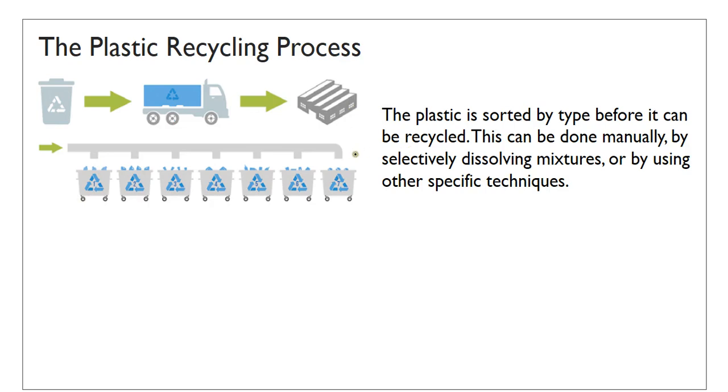You sometimes have to sort it manually. If we're a little bit better, we can use some other technology, like dissolving the mixture. I'm not entirely sure how this works, I just saw it somewhere. Or you can use other specific techniques like infrared spectroscopy, but I'm not going to go into the details. So this is already expensive, time-consuming, tedious, probably not very effective. It would be much better if the consumers could sort this themselves and then you just go 1, 2, 3. Maybe that will happen in the future. So the first step is to sort the plastic waste into specific types of plastic.